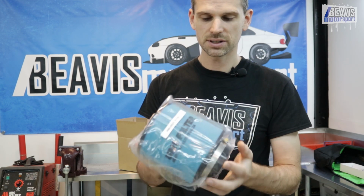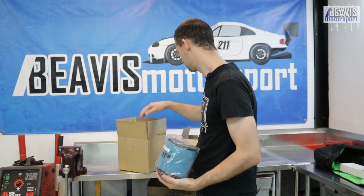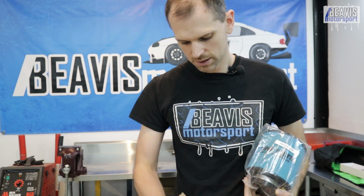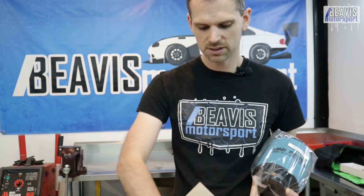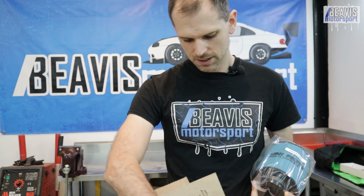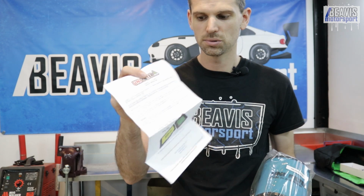Along with the filter itself, which we'll get back to in a moment, it also comes with, here we go, a box of bits. It comes with a couple of stickers, so there's one that, if you were to take your car to a mechanic, you'd put near your airbox, I suppose, to tell them, hey, don't replace my filter. A branded sticker, and also some rather useful written documentation on how to maintain and clean your filter.